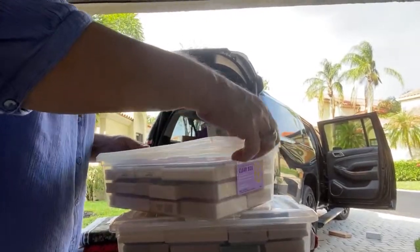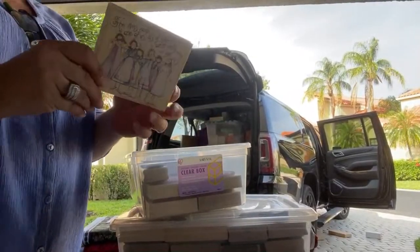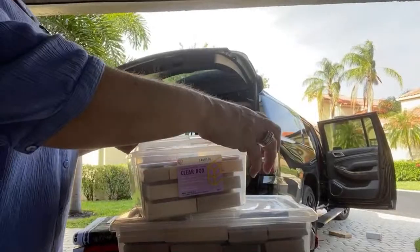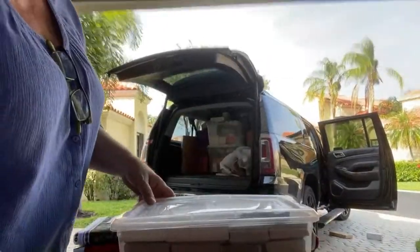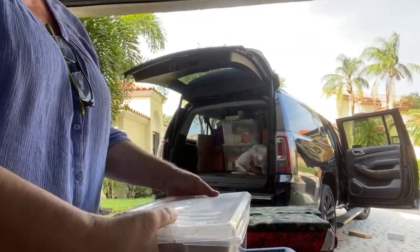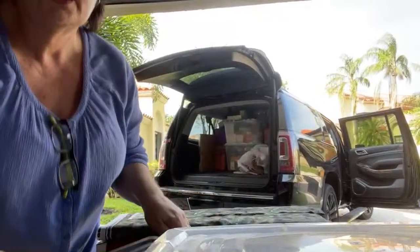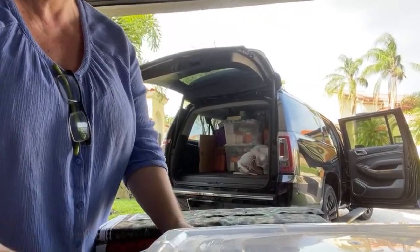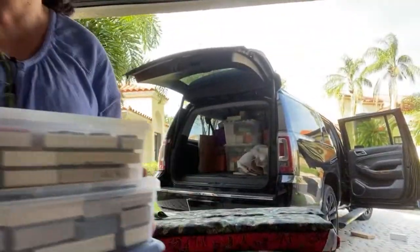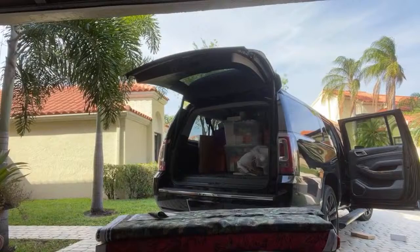Okay. Let's do it again. Drink, more stamps. This one's so cute. Look at that. There's so many of them. More stamps. And more stamps. Did you drink? All right, I need to get a drink. I'm so dehydrated. I've been going at this speed all day.